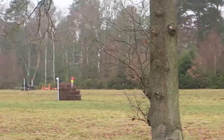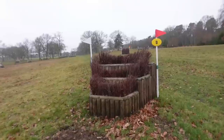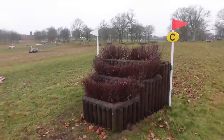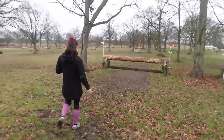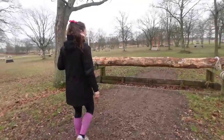So it is quite tough. It's this brush that's on a slight downhill curve to a skinny triple brush to another skinny triple brush. But they're a reasonable distance apart, so you do have time to figure yourself out in between. Okay, definitely going to do the novice on both of them here.